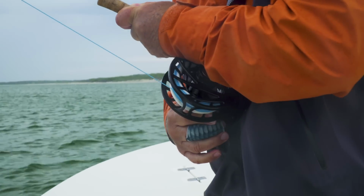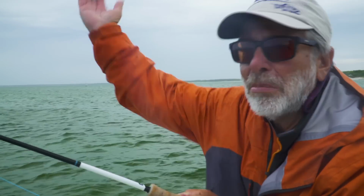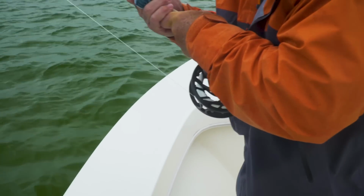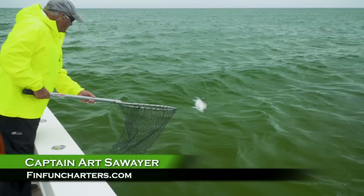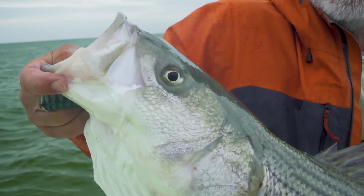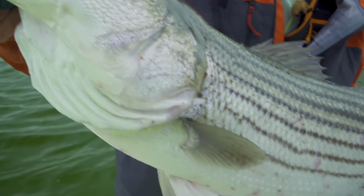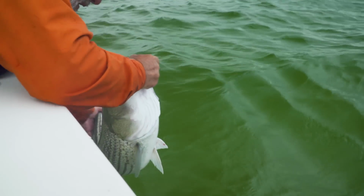Stripers are kind of just dogged battlers. They're not spectacular. A big one will run a lot of line. Big ones usually roll when they take the fly. The big ones will usually come up and roll on the surface. Oh, I'm into my backing. Guys, you stuck them nice. There we go. Definitely my nicest bass of the year. And it just started. It just started. Oh!